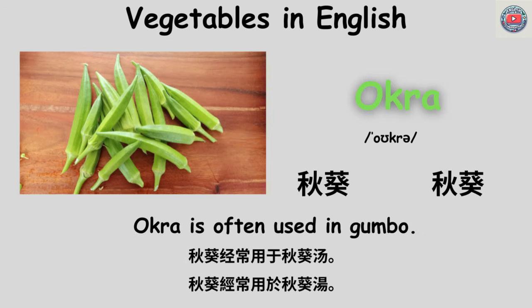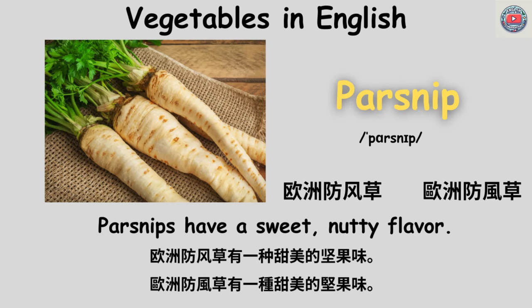Okra. Okra is often used in gumbo. Parsnip. Parsnips have a sweet, nutty flavor.